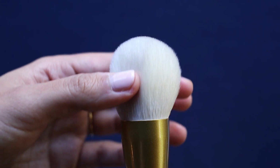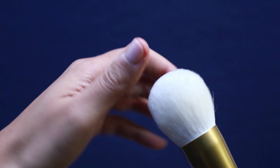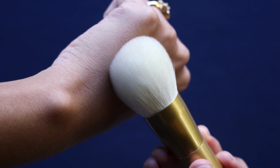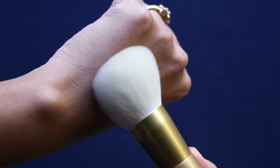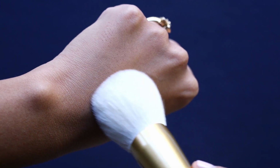And in terms of using the brush, the candle shape is very versatile. It's nice for targeted powder, blush, and bronzer. You can use the top of the brush to swipe on product, but also the sides, and have more of a press and roll technique. I intend to use my brush mostly for finishing powder.